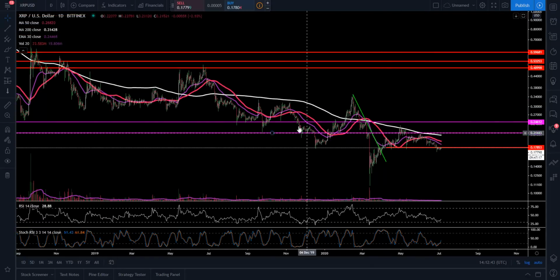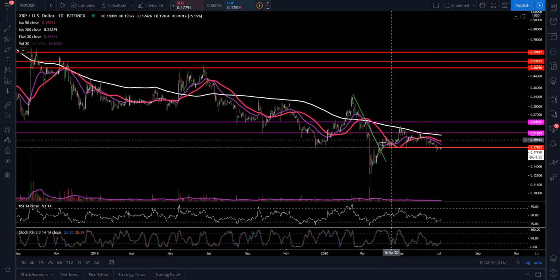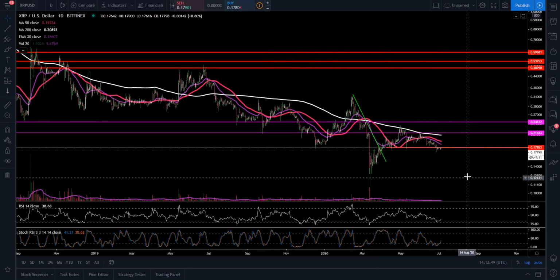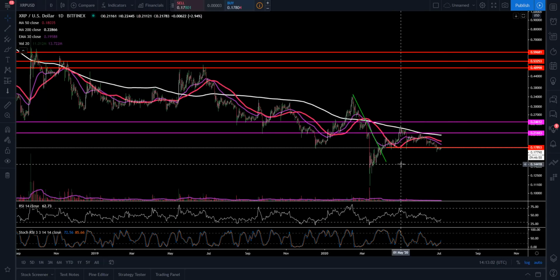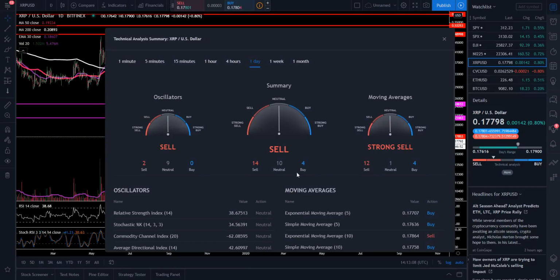But when you see these things, just like over here, do you see how we kind of rounded out? Right over here, rounding, and then we had a big dump to the downside. I'm not saying that's going to happen. If Bitcoin gets moving, I'm sure it's going to pull XRP up along with it. It runs really hard, really fast. But these are things you have to be careful of, because if Bitcoin has a downside break, this could be huge to the downside, guys, and you want to be aware of that. Okay, so that's XRP. We'll take a look at our TradingView here just to give you an example. We're looking at a 14 sell, 10 neutral, and a 4 buy on the 1 day time frame there.